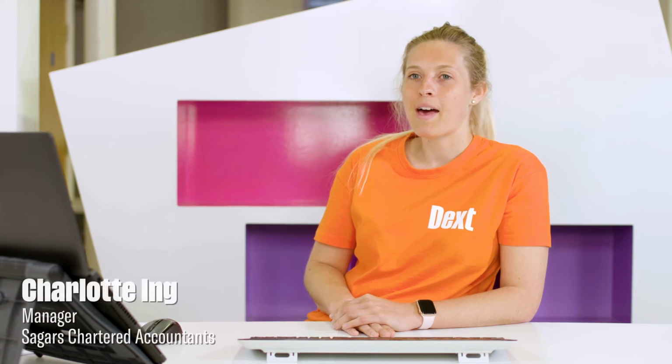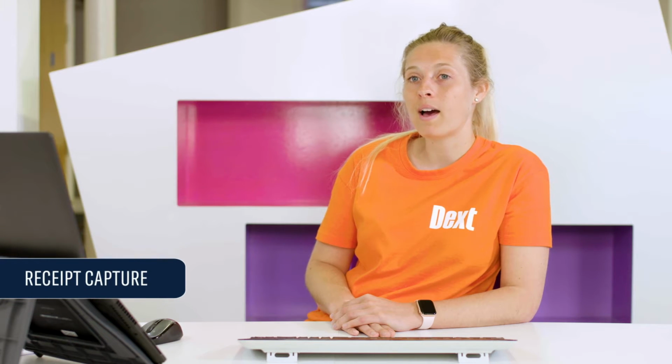One of my clients has really benefited from Dext Prepare. They've saved 5 hours a week, which is massive for the client. Everything's gone paperless, so they no longer have paper receipts that they can lose. There's visibility on all invoices on the software. It's just been a really positive change.